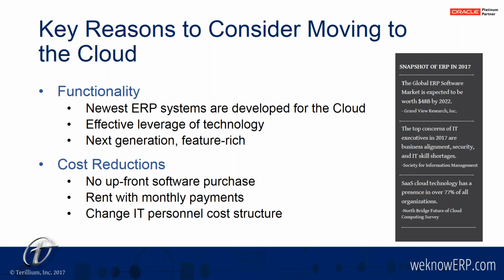But that doesn't mean that the total cost is going to be dramatically different. You need to look at your situation in particular. But there are opportunities, and we don't see anybody paying more for their cloud solution. Sometimes we see them paying dramatically less.